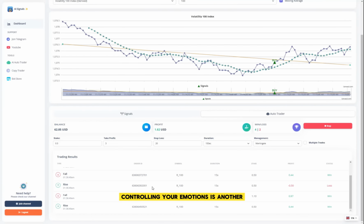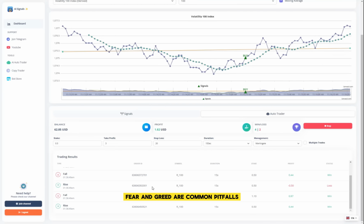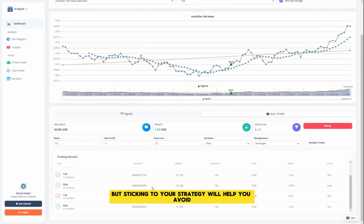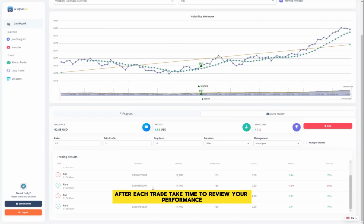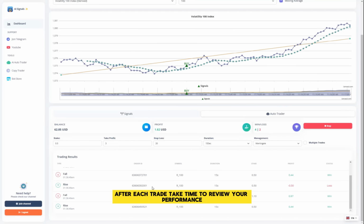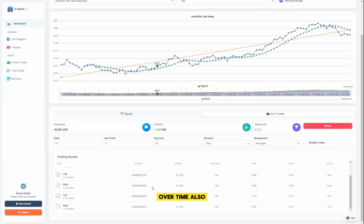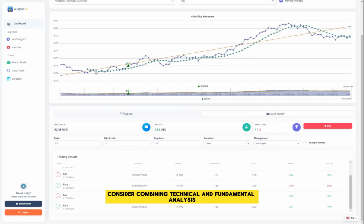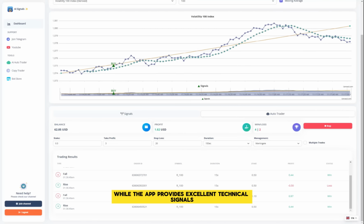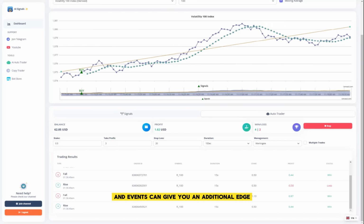Controlling your emotions is another key aspect of successful trading. Fear and greed are common pitfalls, but sticking to your strategy will help you avoid emotional decisions. After each trade, take time to review your performance. Analyzing both wins and losses will help you refine your approach over time. Also consider combining technical and fundamental analysis. While the app provides excellent technical signals, understanding market news and events can give you an additional edge.